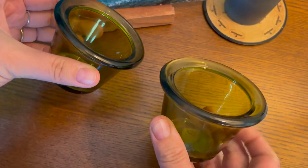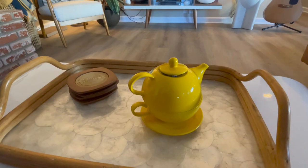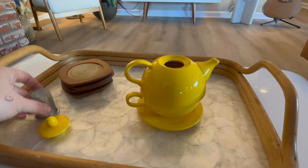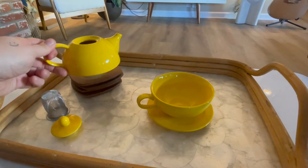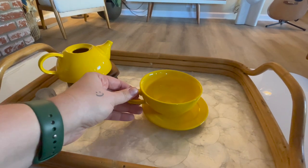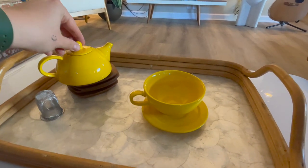99 cents for 2 of these. Doesn't it match the vibe of the house so much? It's got this little mesh insert so you can put in loose leaf tea and just brew it in this little top pot and you can pour it in here and have some nice tea. It's so cute. I love this.